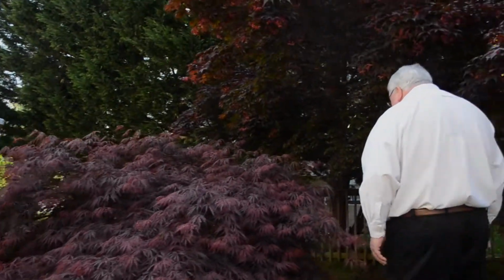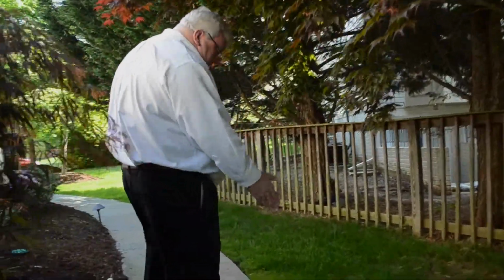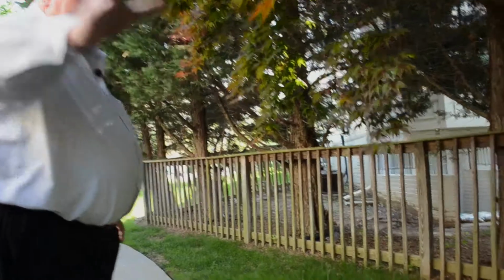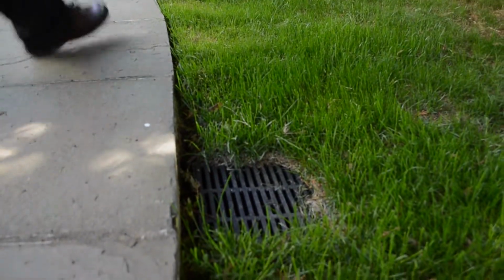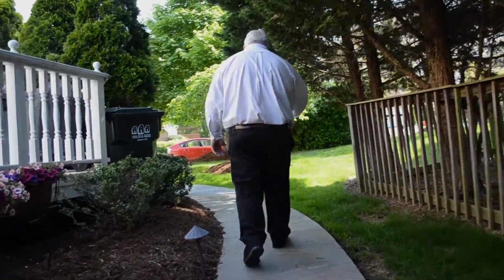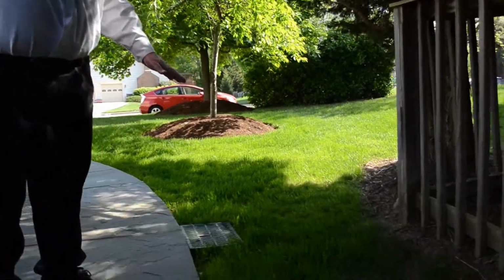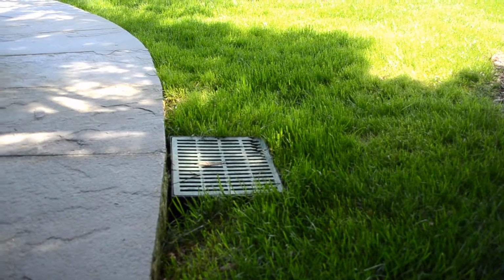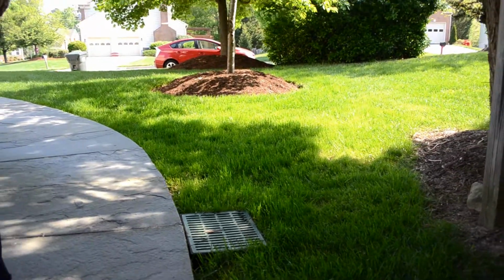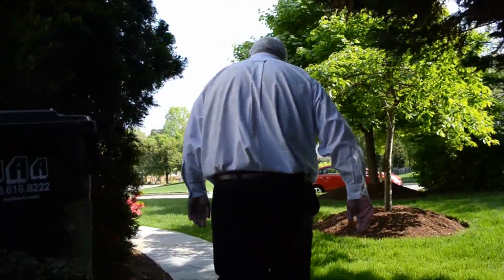As I go around, I see some good things too. Here I notice that he's put in a drainage system to wick some of this water away that might accumulate. We also have a drainage system over here, and it appears as though all this water drains down to the property line and then goes to the street. Moisture is always a problem with pests. They need it to survive, and this is something we want to deal with as best we can.